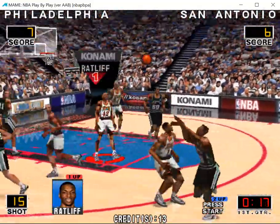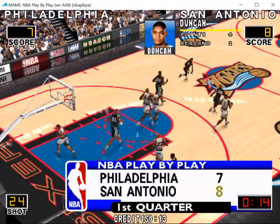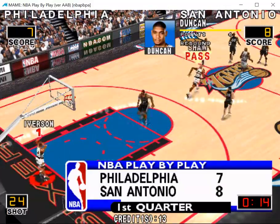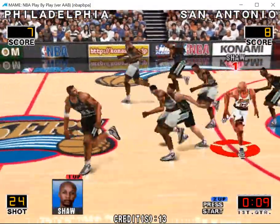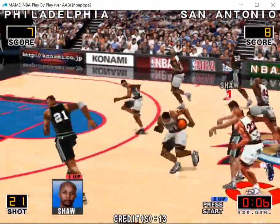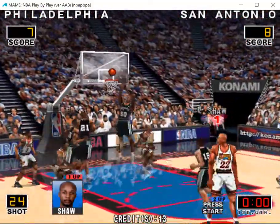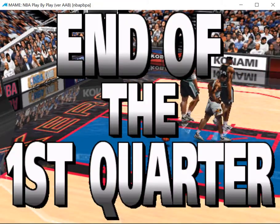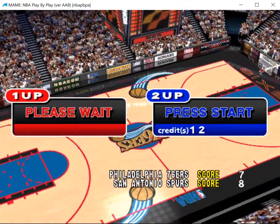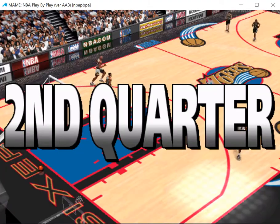Elliott. Elliott slams it in. Duncan gives San Antonio a lead. Jacks the pass. Turnover by San Antonio. Duncan. Shot. End of the first quarter. Please continue. Okay. Second quarter.